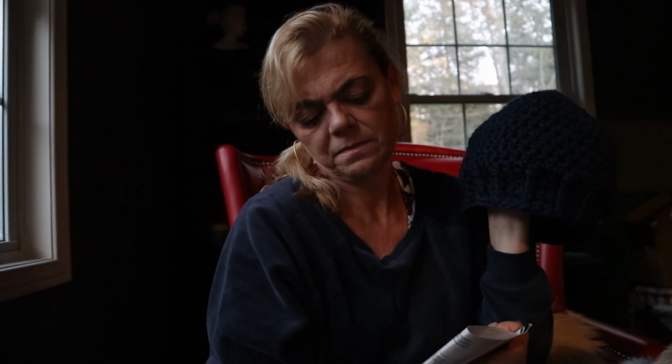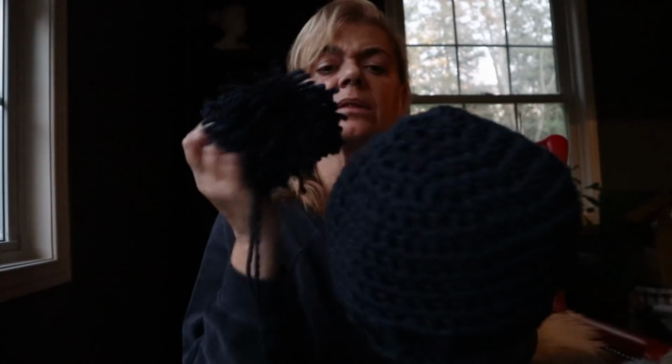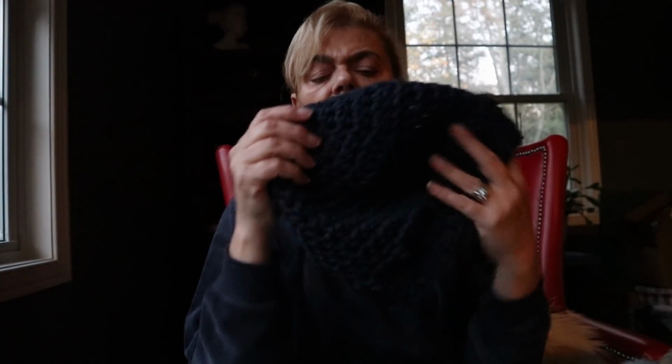Now, I don't know what yarn I used. Is it this one? No, I don't know what colorway I used. But anyway, made a pom-pom, just a navy plain. I think it'll suit a guy, probably without the pom-pom, but she can attach it if she wants it.